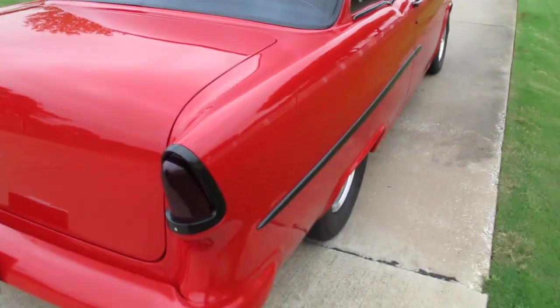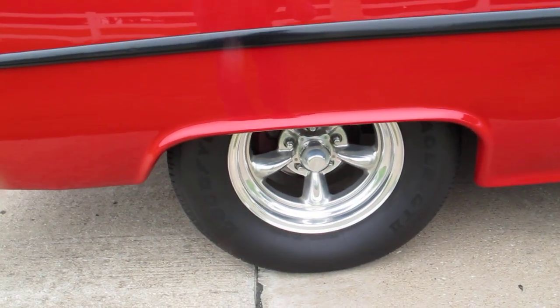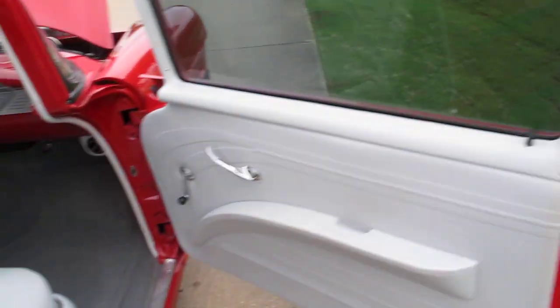But the paint is absolutely stunning. It's beautiful. It's got some Torque Thrust American wheels. I like the Mr. Horsepower sticker on the quarter glass. The windows are dark tinted, and it has vintage AC.